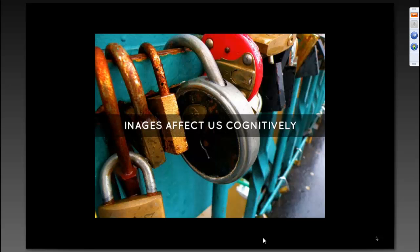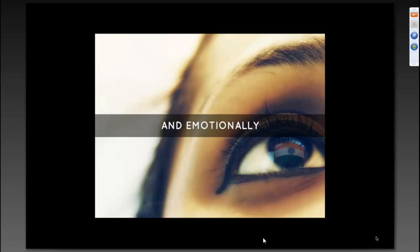And they really affect us cognitively as well. So they help us understand things better. They help with retention. We can remember information better when we see images connected with the words, and especially emotionally. I mean, they really engage our feelings and heighten our creative thinking. And of course, real estate is incredibly emotional, right? These are really big life decisions, some of the biggest ones that we face.